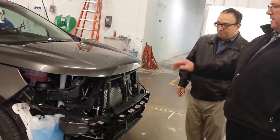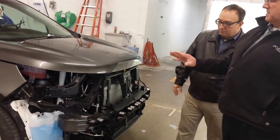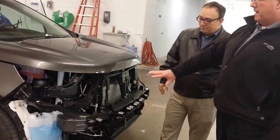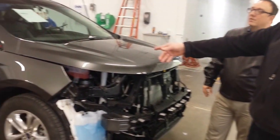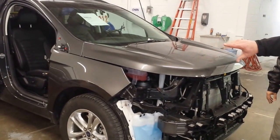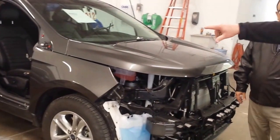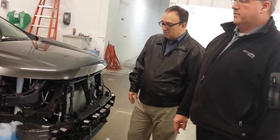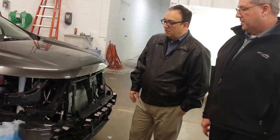No, it was actually a hit on the passenger front side, and it was kind of a glancing blow, but caused enough damage to replace the headlight and bumper cover, and then it rolled down the side, causing damage to the sheet metal, the fender, and we had to replace the outer door panel on the passenger front door. And then this just got out of the paint booth, and it's just ready to be reassembled.